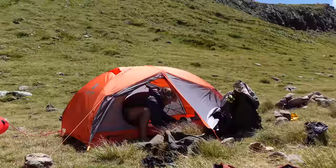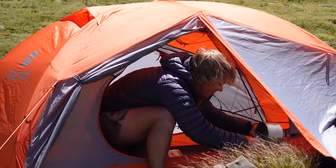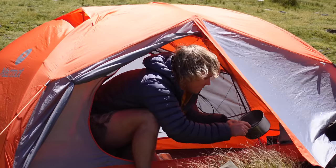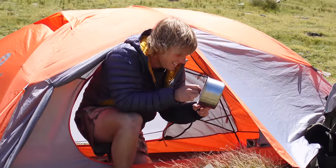Question is, do you think you're the first person to packraft on Lake Browning? Yeah, I don't know, mate. Pretty keen to claim it. I think you'd be the first person to walk up from Okuru Beach to packraft it. I'd say so.